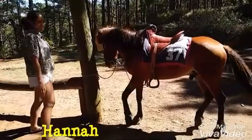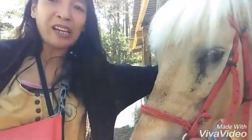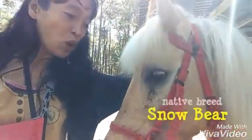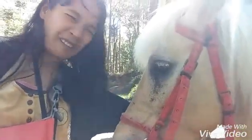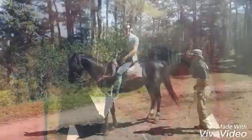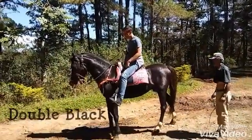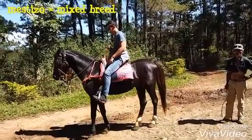Hannah and her horse, his name is Maximus. He's a Philippine native horse. This horse is a Philippine purebred. His name is Snow Bear, born and bred here in the Philippines with a rather foreign name. Ken's horse is Double Black. That's his name. He's a mestizo, mixed.